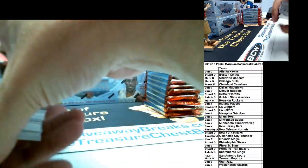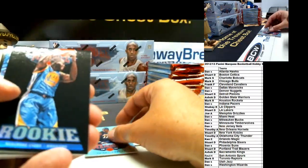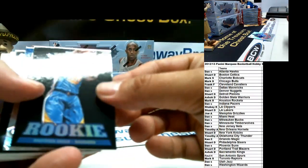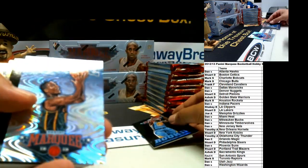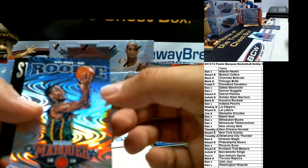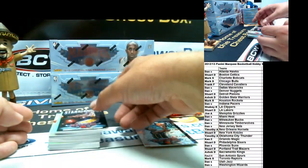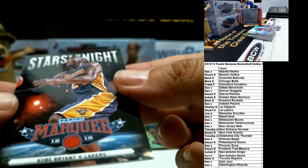Good luck. Here we go. Dwight Howard for the Lakers. Is this the whole Warriors starting lineup? Green rookie for the Warriors. Alec Burks for the Jazz rookie. Oh, wow. What is this? Stars of the Night, Kobe Bryant for the Lakers.